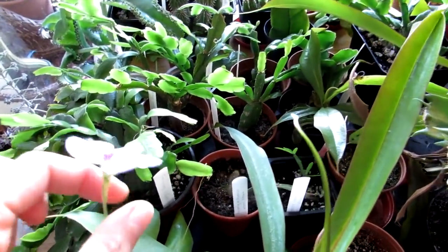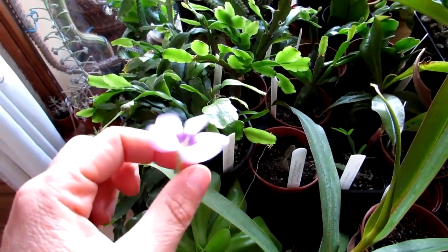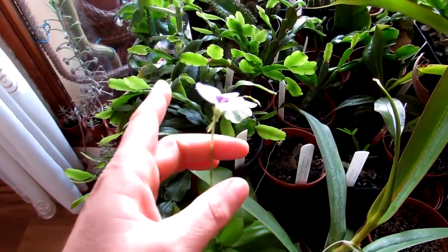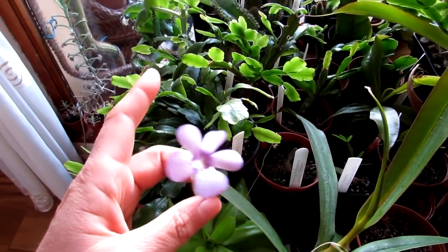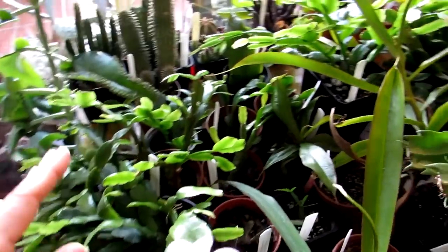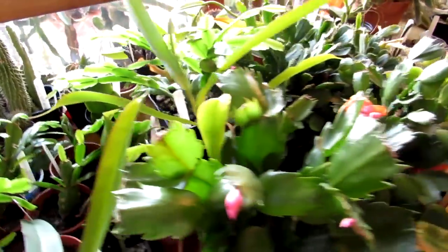This is my Pinguicula laueana, still flowering. It's been flowering for absolutely weeks. This is a beauty that I bought from Urban Plant Life here in Dublin. Must be about 2 months ago now, and it's just been flowering non-stop. And I'm going to show you the big beauty in a minute.